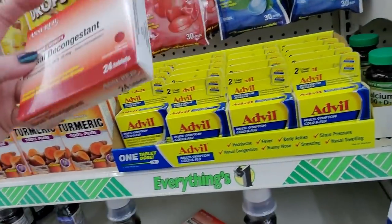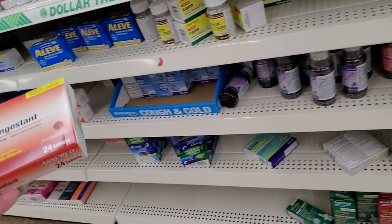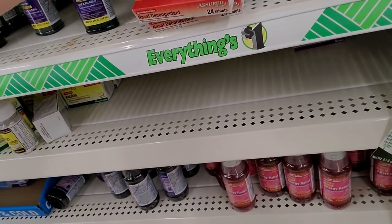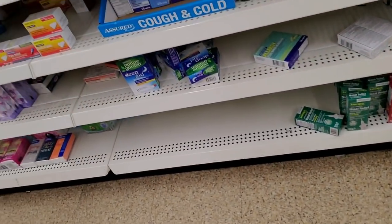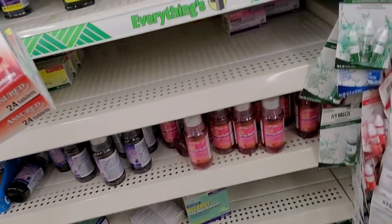Here we have the dreaded phenylephrine. I about said fexofenadine. What in the world? No. There's another one. I don't know where they go. For right now, they go there.